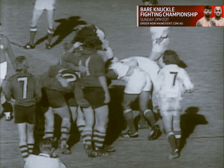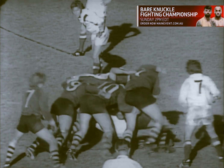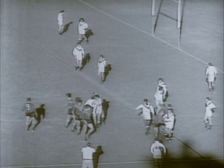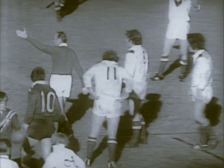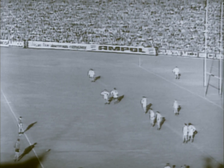Scrum just out from the Great Britain line. 16 points to 13 is the score after 12 minutes of the second half. Penalty to Australia. Front row collapsing once again. And a little bit of action happening behind referee Page's back. He didn't see what was going on, but it was a little bit of fun between the players.